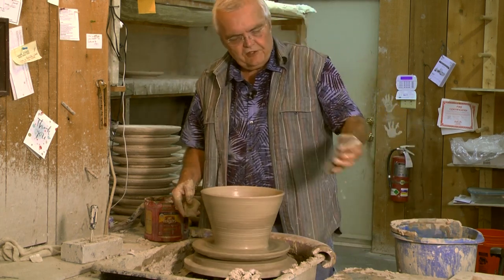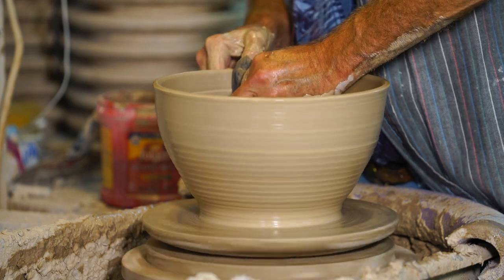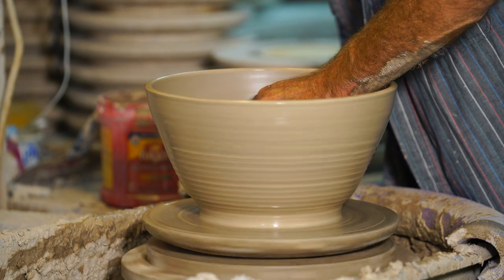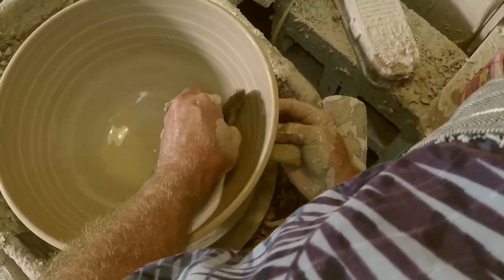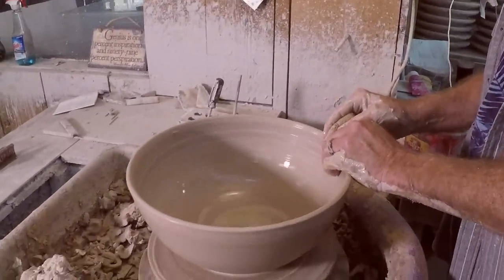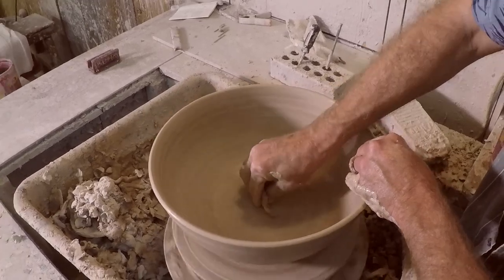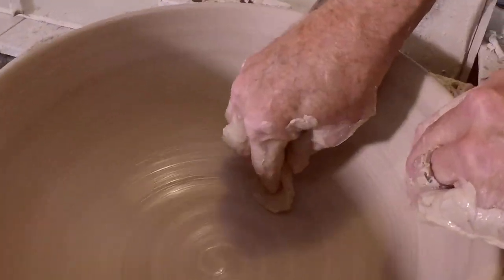All right, now this is a shaping tool. I love that line.